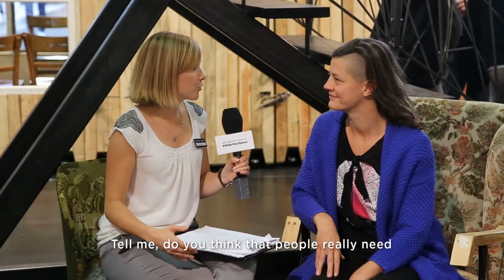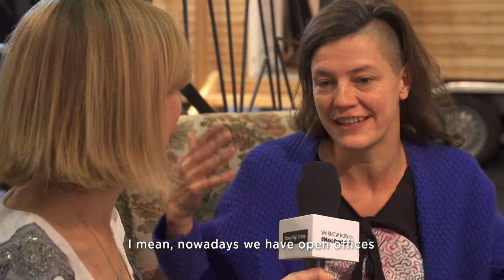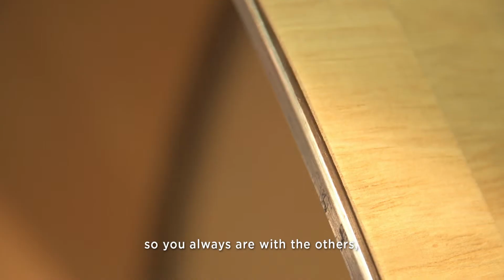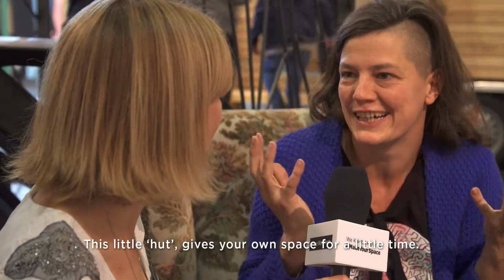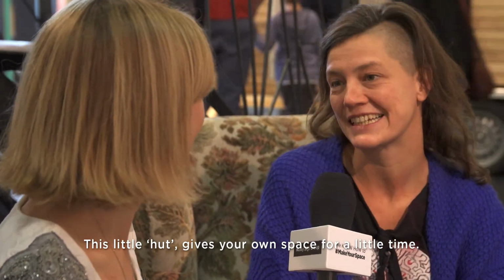Tell me, do you think that people really need such chill-out places in offices? Oh yeah, I do think so. I mean, nowadays you have open offices, so you're always with the others, and I think it's really nice if you can separate yourself and just have a calm moment. And this little hut gives you your own space for a little time.